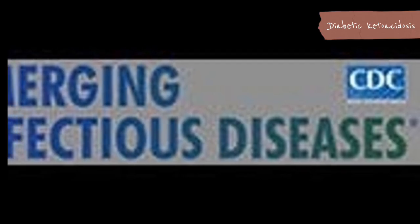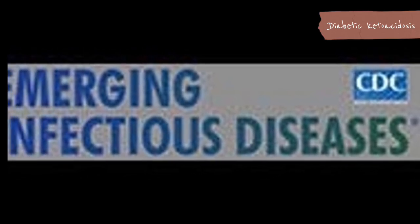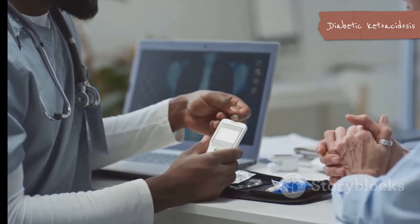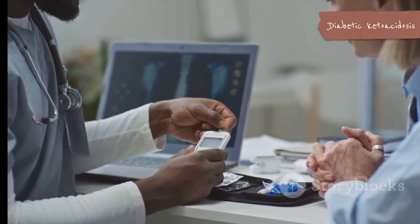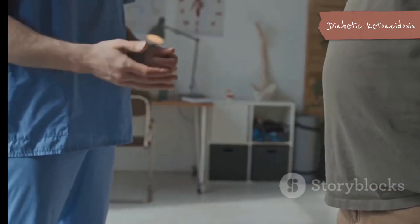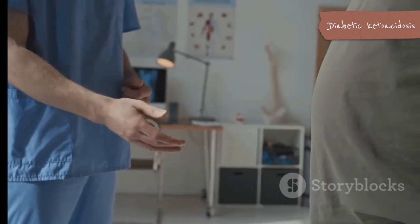Staying informed about DKA is essential for all people with diabetes and their families. Talk to your doctor about DKA, its symptoms, and prevention strategies. Remember, knowledge is power when it comes to managing diabetes and preventing complications like DKA. By taking an active role in your health and working closely with your healthcare team, you can live a healthier life with diabetes.